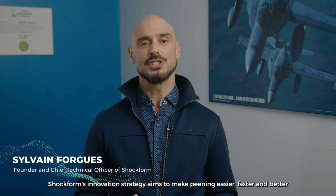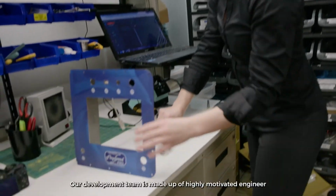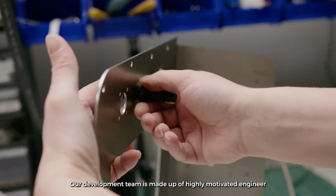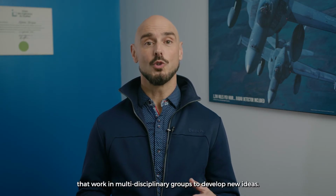SHOCKFORM'S innovation strategy aims to make peening easier, faster, and better. Our development team is made up of highly motivated engineers that work in multidisciplinary groups to develop new ideas.